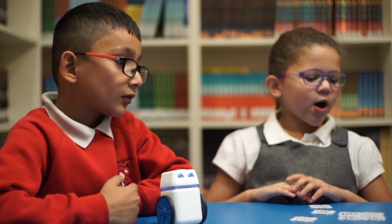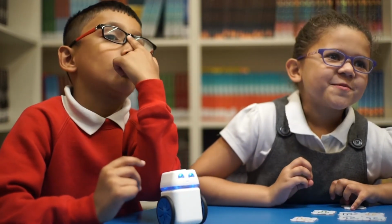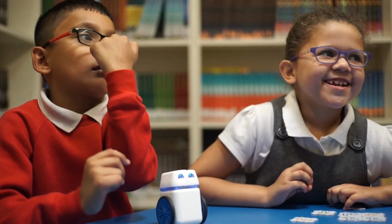I think KUBO is cute, adorable, and he's my favourite. Three words to sum up KUBO for me are collaboration, creativity and fun.